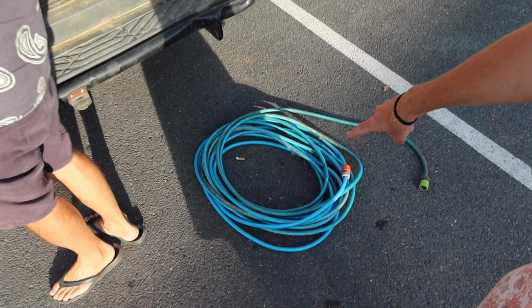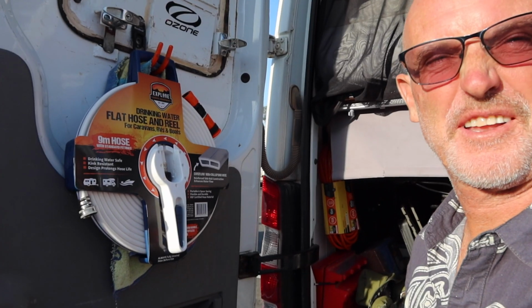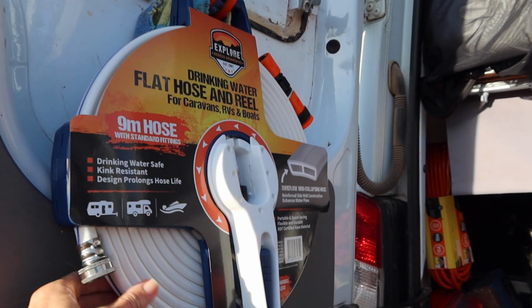Next stop is Anaconda. Just the other day we saw these guys, we were parked up behind them in the water line at Cooktown, and they had this hose, and Nigel's had hose envy ever since. So we're getting rid of this long, cumbersome blue hose and going with the flat hose. Look at how beautiful it is. No wonder you had hose envy. I did.